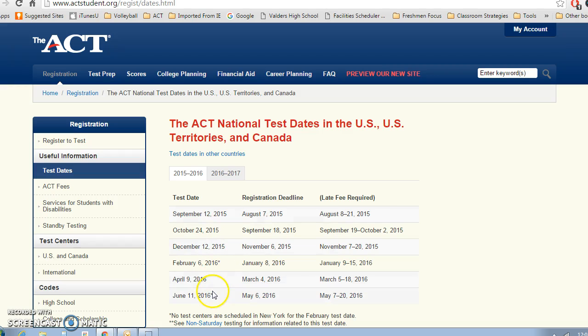Most students will choose to retake the test on June 11th, 2016. You might want to put that in your calendar right now. They have to register by May 6th, and we expect to have their results back by that time so families can see whether or not they should encourage their child to retake that test.